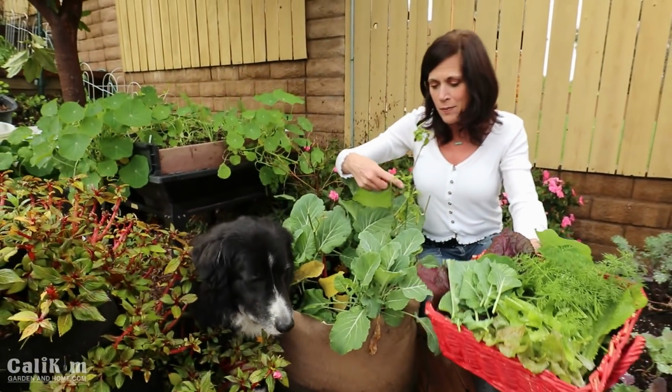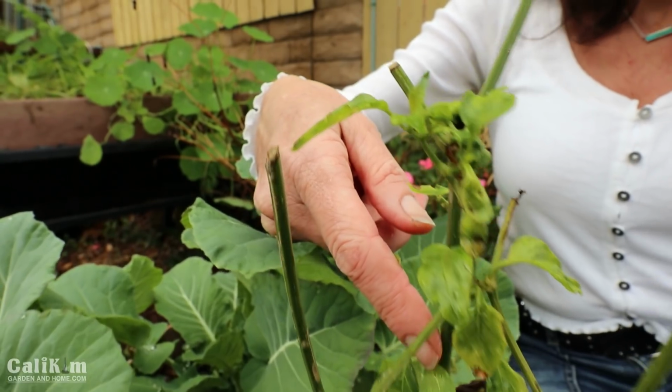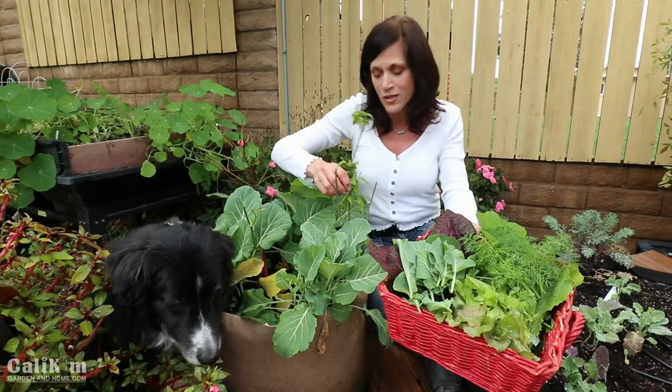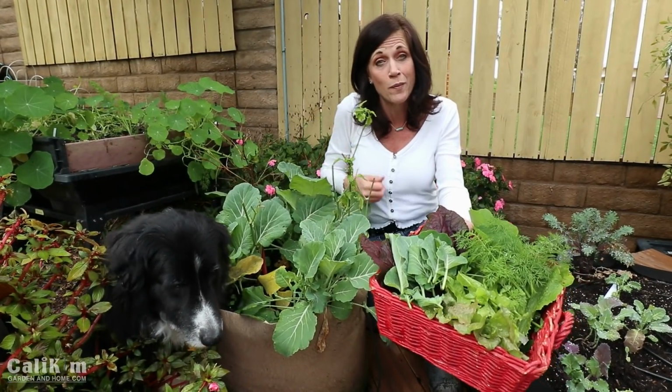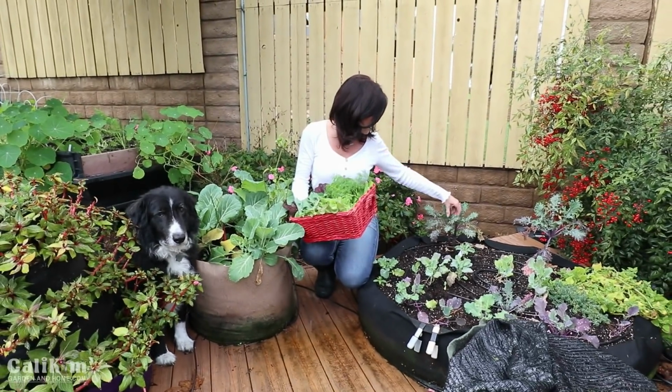You can see here this pepper has been growing since last summer, and it's taken a little bit of a beating with the cold nights we've had. So I'll probably just trim this one back at some point, and hopefully it'll grow back once the weather gets warmer. Now I am going to harvest a little bit of kale from this garden bed right here.